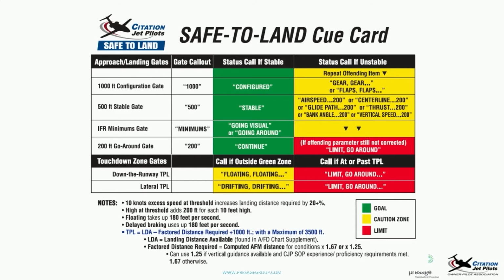Then the touchdown zone gates, if you call at or past the TPL, limit, go around. And of course, off on the left side, if you're floating, you call floating. If you're going off to the side, you're drifting. And there's some other useful notes in terms of energy management and the effect. Remember in the Lufkin accident, Peter went through the effect of being high over the threshold, the effect of being fast. There are some quick remember points at the bottom of what distances are added on when you're not perfectly over the threshold.